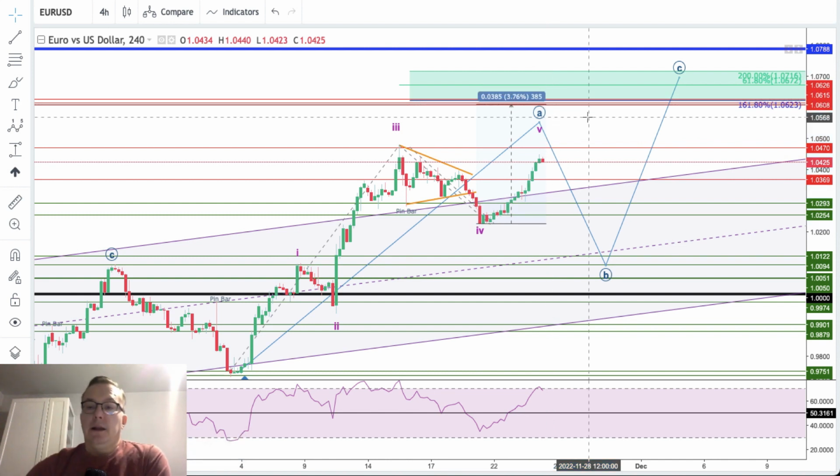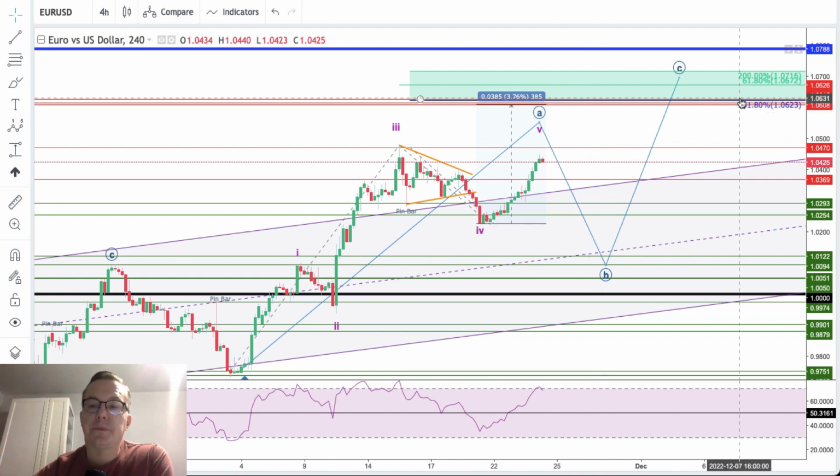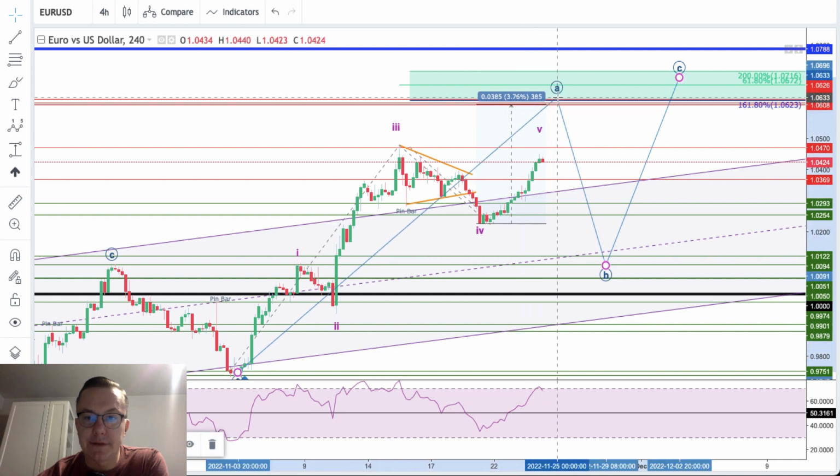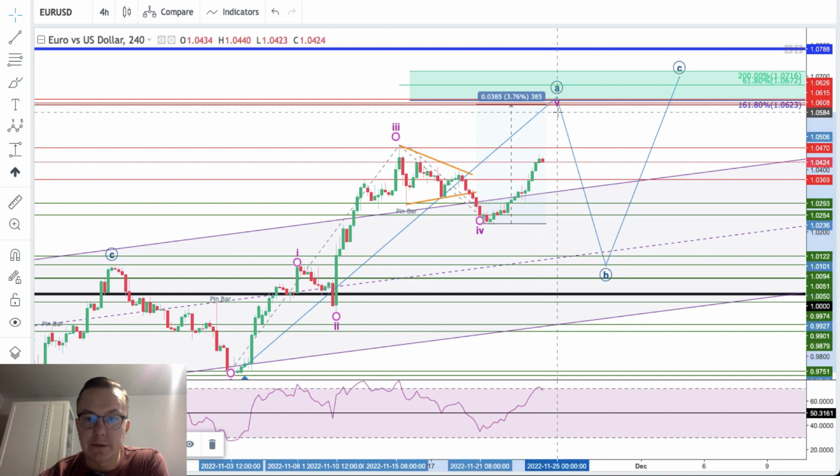So I guess that according to the Fibonacci projection, the highest probability zone for the target for wave 5 of wave A is between 1.0623 and 1.0608, basically. So this is the target for wave A. Let me move it higher so you can see. There you go. Wave 5 might end somewhere there.